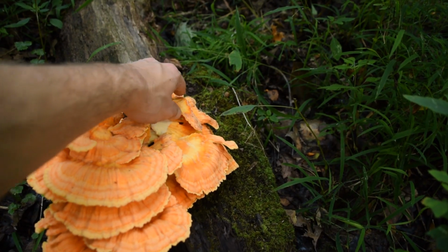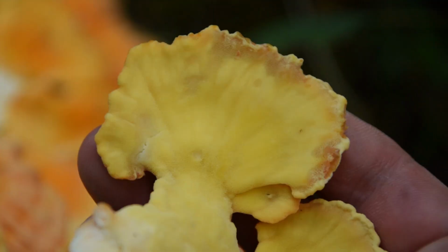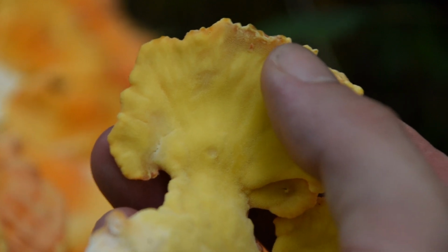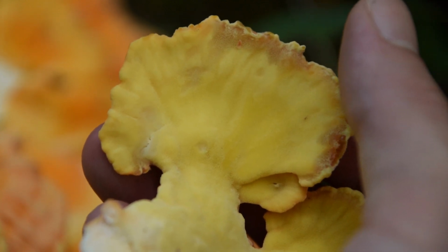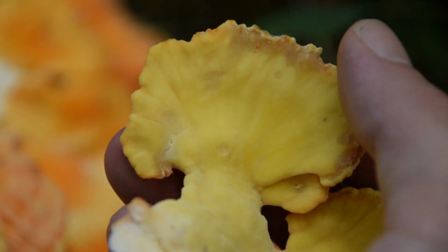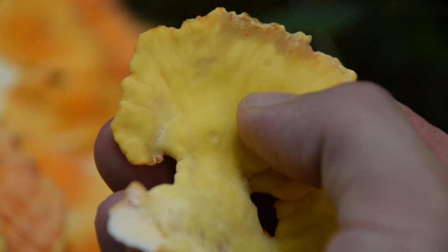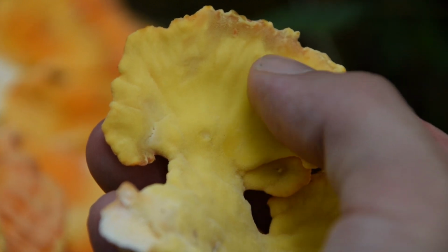If we look back off over here, there's a piece that's broken off already, so we don't have to even damage this mushroom. If we look at the underside, we're going to notice that it's very, very bright yellow. As we can see here, it looks like the mineral sulfur would look. This is also a polypore mushroom, and these pores are very tightly close together. This is a good sign because it means the mushroom hasn't spored out yet. After a mushroom is spored out, it generally doesn't taste as good. They're usually still palatable and edible, however, they generally don't taste as fresh.